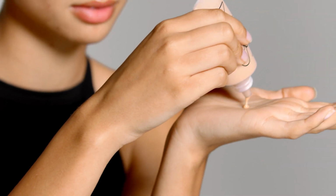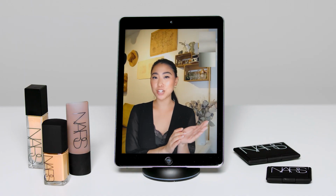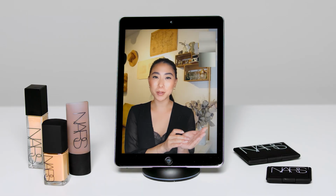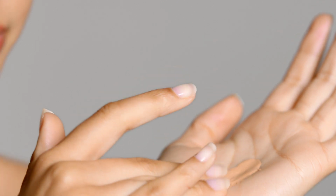You're gonna place a pearl-sized amount in the palm of your hand to really get this foundation warmed up, especially since this is a soft matte texture. We wanna make sure that it stays warm so that it stays as easily blendable as possible. Now you're gonna take a couple fingers, and take a really small amount of product, not too much. That looks great. And then you're gonna start in the center of the face and start blending outwards.